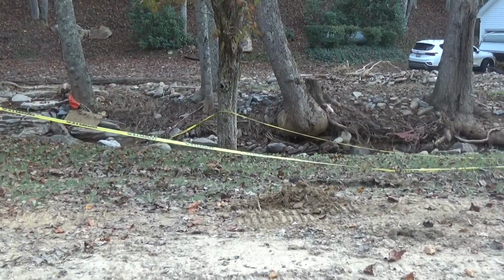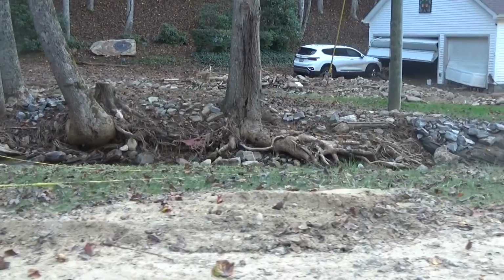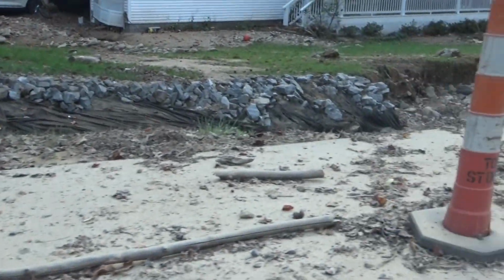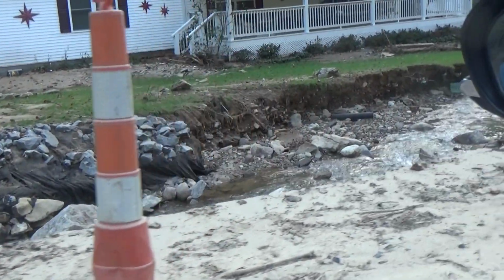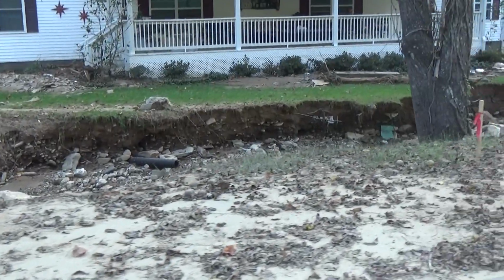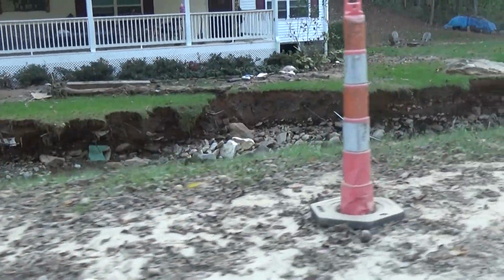Even over here, a little ways down from where I showed before, you can see what the creek did. Like washing out the road over here too. All the way down here, it washed out the road. Got these barriers here. And then it made more clefts, like it's carving itself a bigger channel, you know?